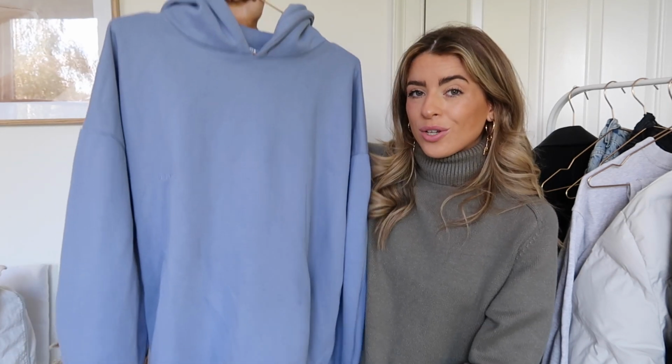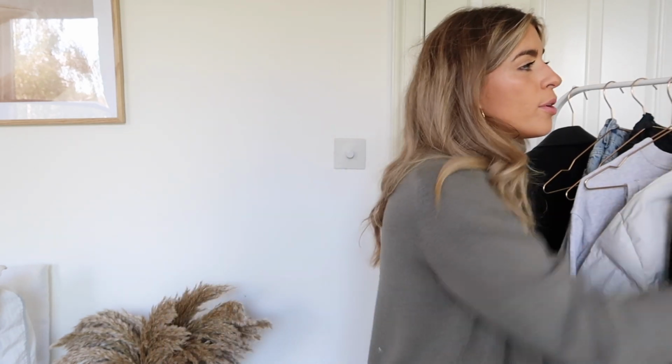But I just love me a hoodie, and I think hoodies are just great if you're looking to invest in something that you can wear working from home, you can wear out with jeans and look really cool, you can wear with joggers. There's so many options for a hoodie, and I think you can make a hoodie look really chic as well, which I really like. So now onto the accessories.